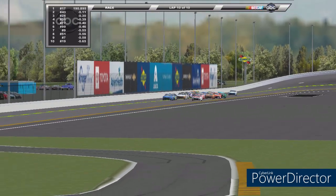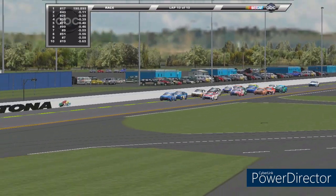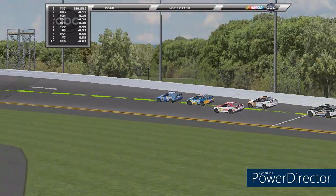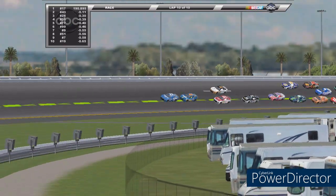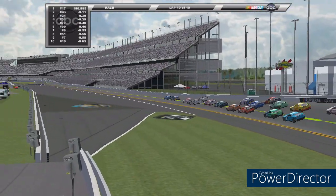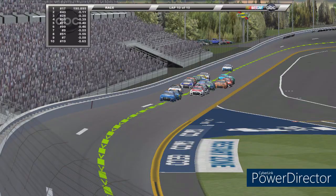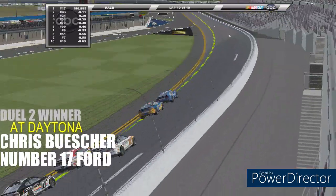Here comes Burton up the inside. Is he going to get help? Jones is not going to move down to help him. Jones is going to have to do something in 3 and 4. No move yet from Eric Jones. Here they come. Who's going to join Keselowski on the front row? At the stripe, will Jones make an attempt at it? And Chris Buescher, the RFK, sweeps the Duels.